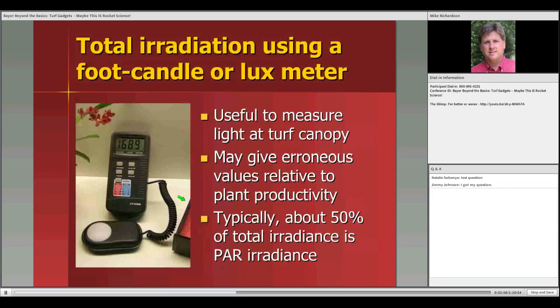And so again, the first type of light meter that you might come across and that you can actually put to use, one of your local retail stores, certainly a camera shop for doing photography. And again, these are going to be basically measuring the total irradiance on the turf. So all the visible range of light is going to be measured. And so again, not all of that is plant useful, so generally only about 50% of the total irradiance is going to be in this photosynthetically active range.